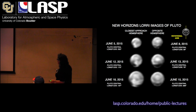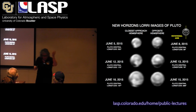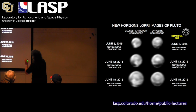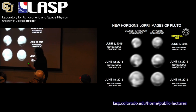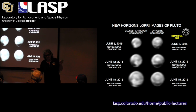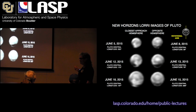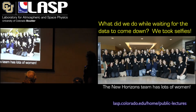So what did we see? Well, on approach, of course, Alan Stern was getting all excited. We're going to get better pictures than Hubble. It's going to be cool. It's going to be great. And each day there'd be a new picture. Look at this, look at this, look at this. And the geologists were all going, oh, I see impact craters. Oh, I see volcanoes. And those of us who do particles say, you know, it's a fuzzy picture, guys. It's a fuzzy picture. But, you know, they were getting excited.